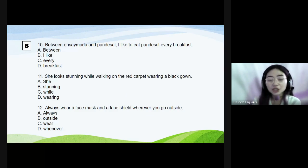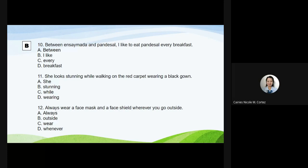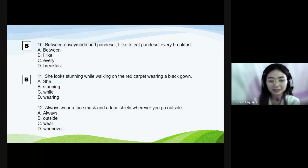11. She looks stunning while walking on the red carpet wearing a black gown. A, she. B, stunning. C, while. D, wearing. Yes, Kairis? Letter B po, ma'am. Stunning. Letter B. Very good.